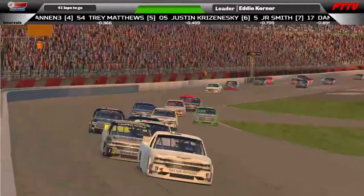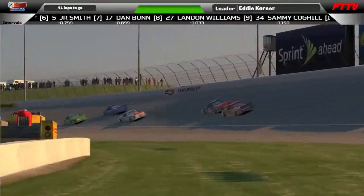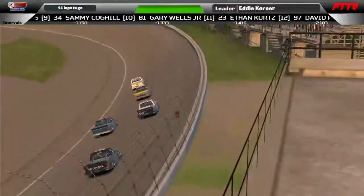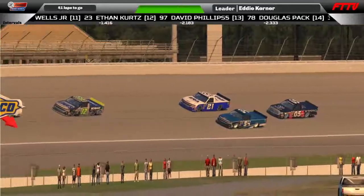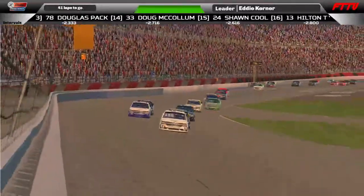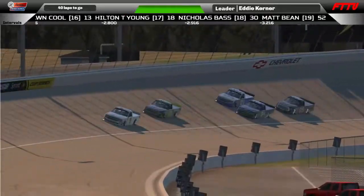So on the backstretch there, maybe a little contact there between the 34 and it looked like the 81. Yeah, everybody's trying to fight for that position, so any chance you get, a sniff of the bottom there, you got to take it. A lot of drafting and snaking down the backstretch, kind of like at Pocono or a superspeedway. Yeah, really, it's going to be fighting for a spot on that bottom line. As you can see, the 21 there is going to get shoved to the outside, and the 54 of Trey Matthews is going to get by him. Yeah, it seems like that damage is not affecting him as much as I previously thought there.